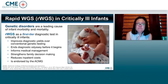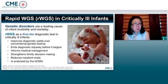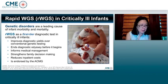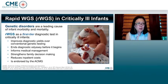As we're doing this, like I said, no genetic test is perfect, so all of us have our blind spots. In part, that's because we don't know what all the genes in our genome do. Again, there are 20,000 genes. We know about 7,000-ish or so, but that's not even 50%, and we're learning every single day. So a negative test doesn't rule out a genetic diagnosis, but when you find it, of course, it sure helps.